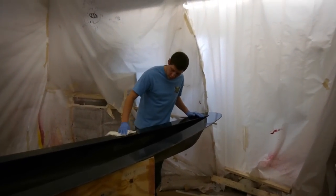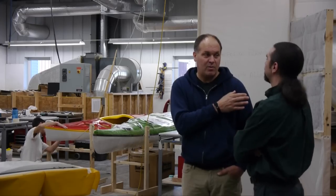We have an easier time playing with newer technologies than, say, Lincoln would, because they're trying to build product and get it to the market and make a living basically. Here we're teaching. We have the luxury of trying new things and teaching new things, and as we do that, we've opened Lincoln's eyes to some newer processes that could speed up their production line and introduce them to some things that they normally wouldn't have the opportunity to do.